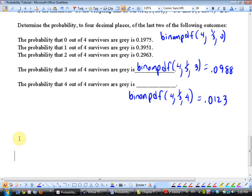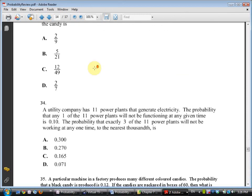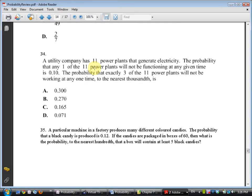Next. 34. Okay, 34 I do like. I think this is fair game. This would be an Alberta question that I'm totally good with. How many power plants grand total? 11. Tree? No. So this is either bucket or binomial. It says the probability that any one will not be functioning is 0.1 and exactly 3. This is the wording of a binomial question, I'm pretty sure. And I think the probability of success is 0.1. Probability of failure is 0.9.